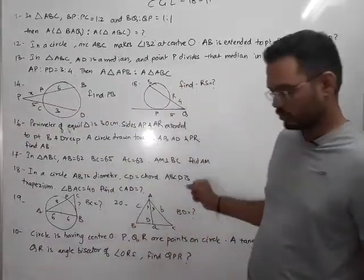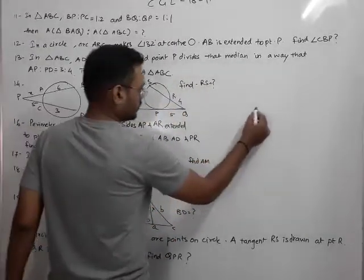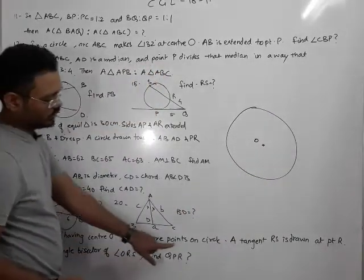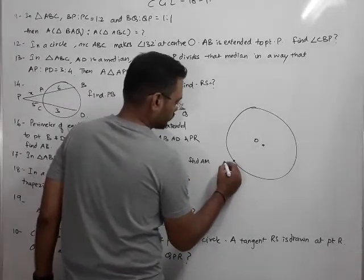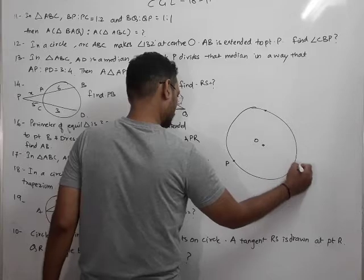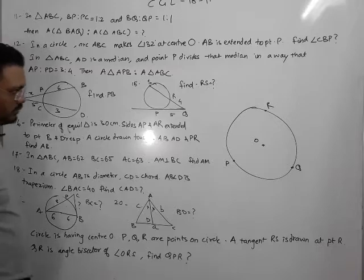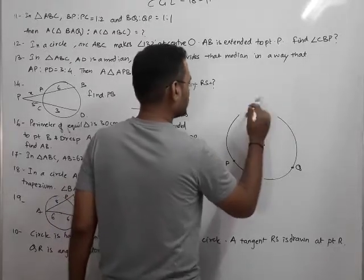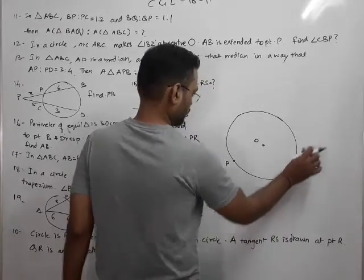Right, now question number 10. A circle is having center O. There is a circle, center O. P, Q and R are points on the circle. A tangent RS is drawn at point R.